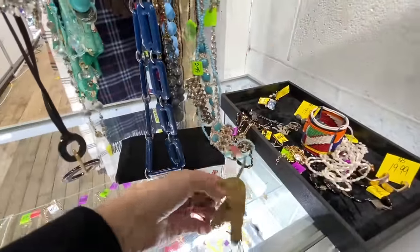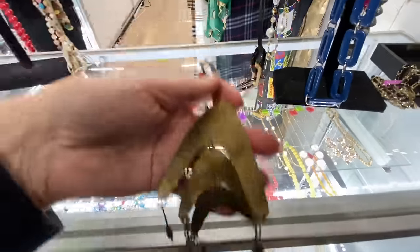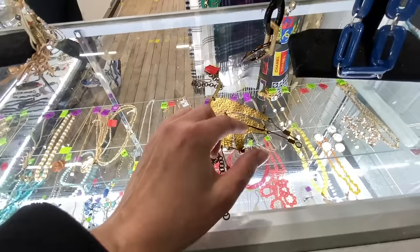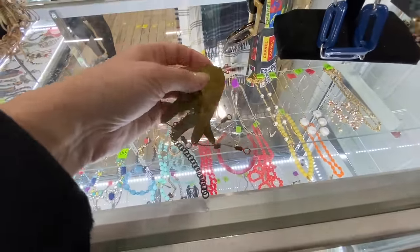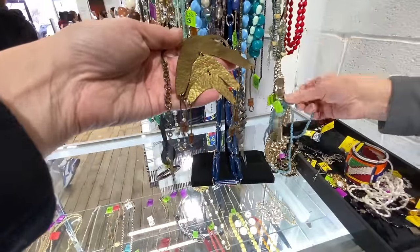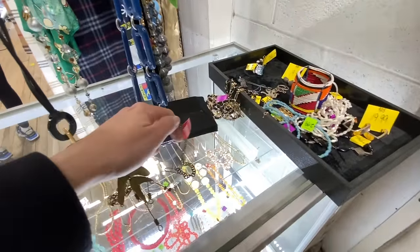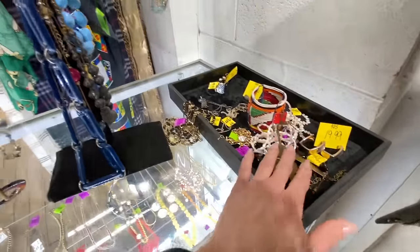Here we go. Look what I just found. Okay, there's a hole here for something. But this is fabulous. This is 60s or 50s. And I'm going to figure out what to do with that. That is amazing. $2.99. Hello. Authentic Vintage.